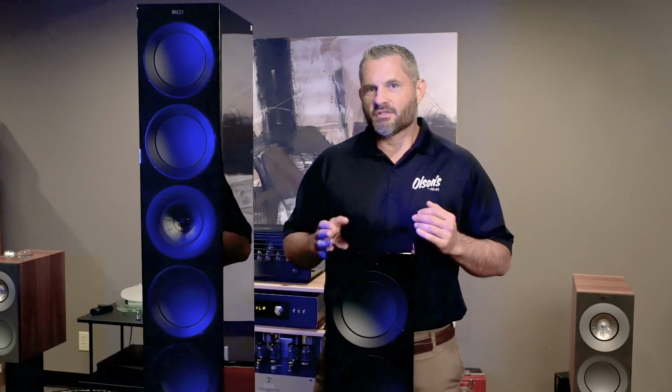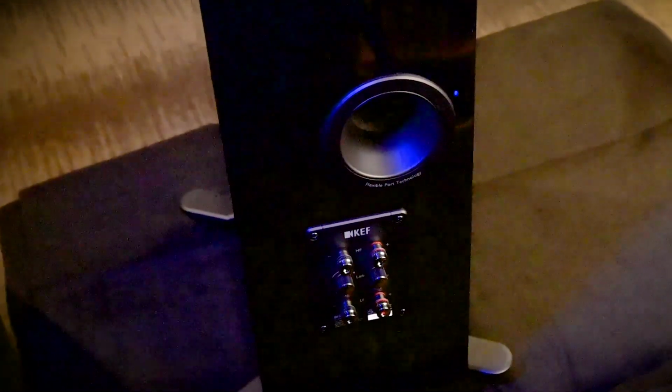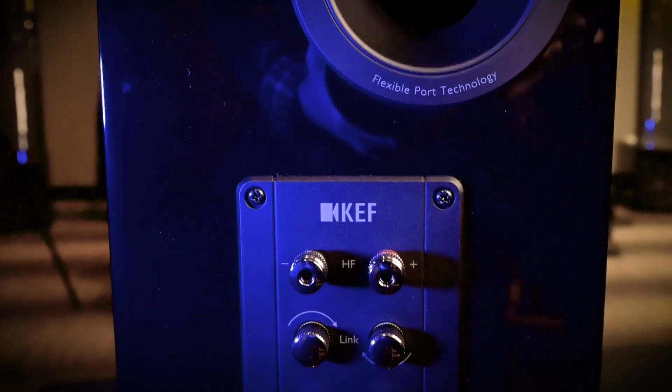They have the R6 META, and they're not calling those center channels. They're actually calling them just LCRs, so there's no R6C META. It's just R6 META because you can use them as a stereo pair, or you can use them as a center.